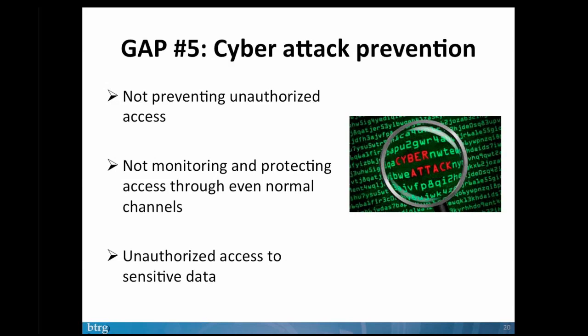And then another gap is lack of cyber attack prevention. We do often focus when we think about security on network security, firewalls, even virus protection. But when we think about databases, what if someone does get in, or we actually allow access to certain areas of our network or through the firewall for a legitimate reason? But then are we able to prevent unauthorized access to PeopleSoft? So say we give them access to some other application, how can we be sure they're not logging into PeopleSoft and pulling social security numbers to sell, for example?